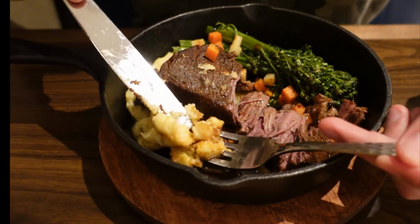Let me just have the breaded polenta on its own. I like the cubed vegetables because they're adding a little bit of texture to the flavor. And of course I gotta try a little broccolini. I love broccolini. I'm getting a garlic flavor on that. Oh, it's garlic roasted broccolini. That makes sense. It's got a good amount of moisture.